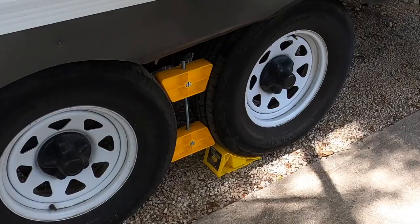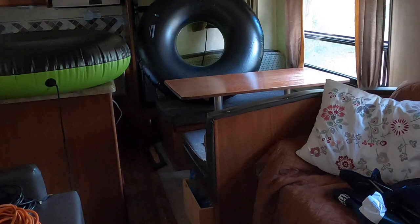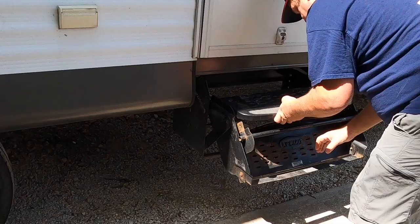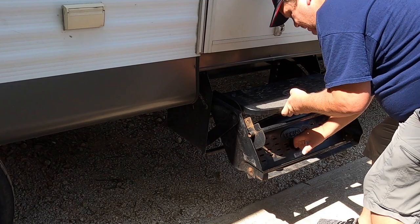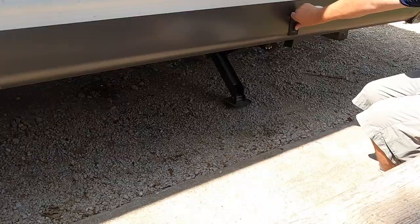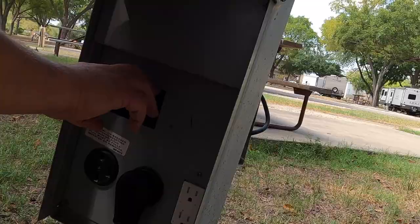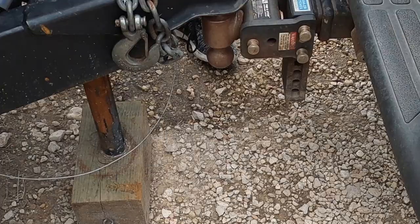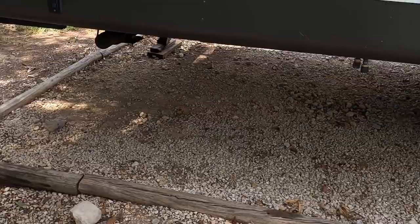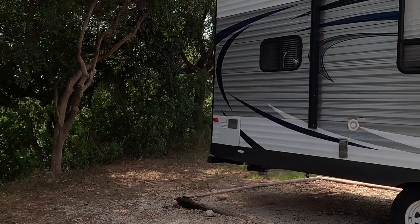Don't forget to take off your stabilizers. Stairs up, and then next we raise the thingies off. Get them off, and then unhook. There we go. Good visual inspection. Everything's in. Let's go.